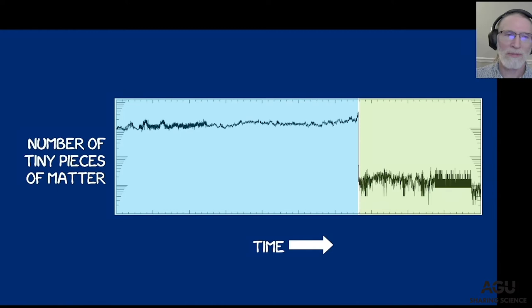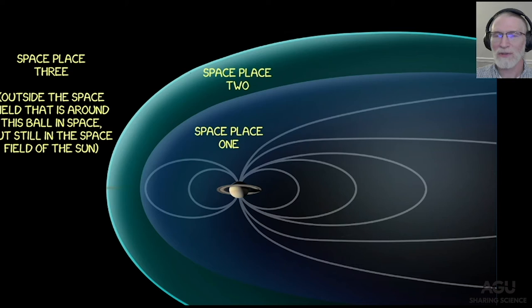Because the places in the space field are so different, we give each place its own name. Let us call them Space Place 1, 2, and 3. Space Place 3 is outside the space field, around the ball in space. The space field there comes from the sun. If our finder things are good at taking numbers in Space Place 1, they might have a hard time also taking good numbers in Space Place 3, just because those places are so different.